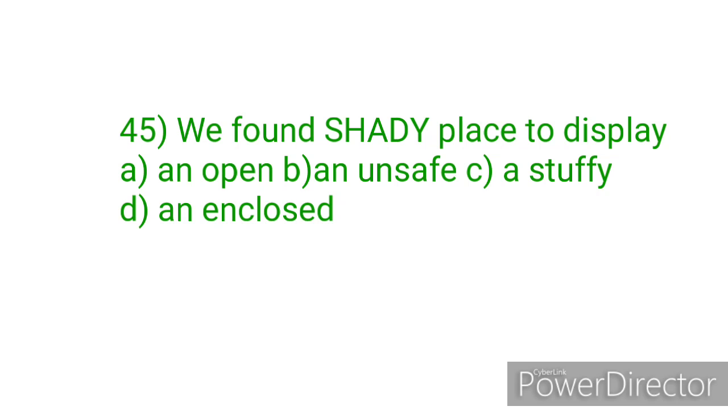Now let's look at the options again. Option A, an open. Like I said, a shady place is a place that prevents sun rays from directly getting to you. So the opposite of a shady place is an open place, not an unsafe place, or a stuffy place, or an enclosed place.